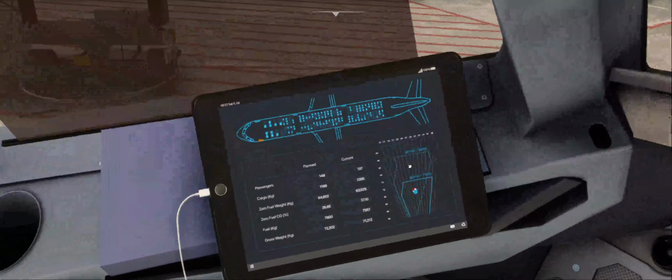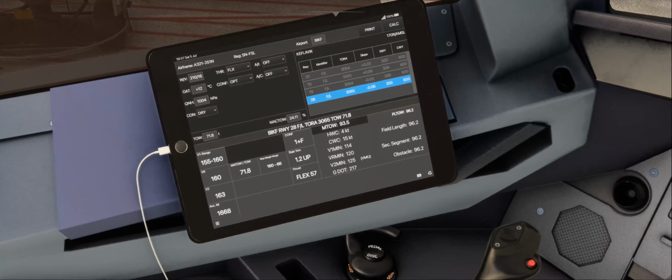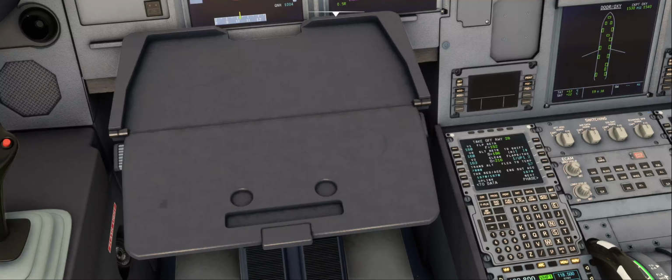Perf. Takeoff. Flex off, optimum. Okay, 28 full length. And calculate. Okay, 160, 160, 163. Flaps 1, up 1.2. Flex temperature 57. Okay.